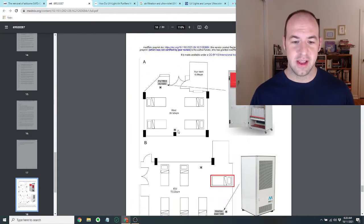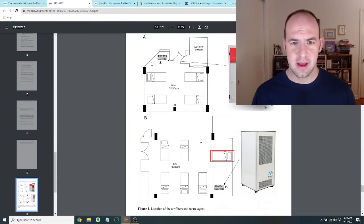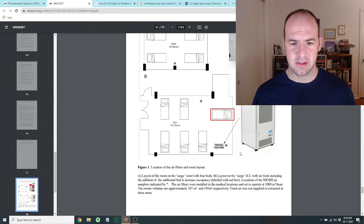So you can see here in this first figure that they have, here's a ward, you can see the little beds there, this is a footprint, and then this is where they put one of these units. It's a combination HEPA, which stands for high efficiency particulate air filter. So they have this HEPA filter, but it also has UV radiation in it, so it's irradiating the air that passes through with ultraviolet. And then you have this other ward, they have just a different design. It's the same kind of combination HEPA and UV filter, and you can see they have the filter here in the corner.